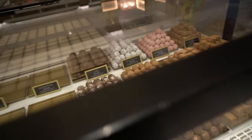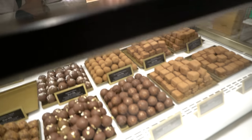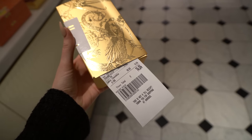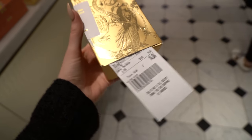Can I get one of the salted caramel truffles and the one in front and then the pistachio, 1, 2, 3. Why not? So I think I got 16 or 15 chocolates for £14, which I don't think is too bad. I'm gonna take it with me and grab some more things.